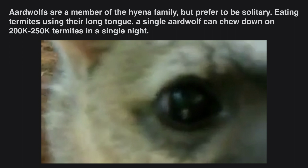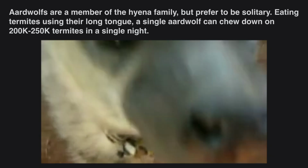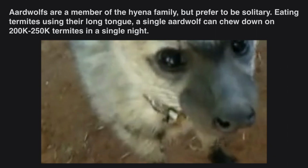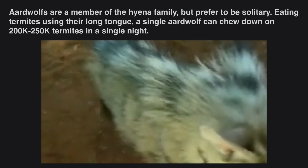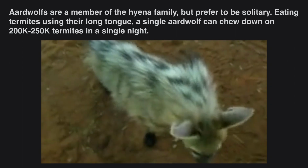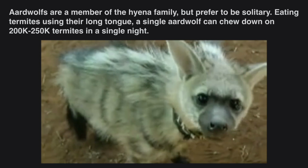Aardwolves are a member of the hyena family, but prefer to be solitary, eating termites using their long tongue. A single aardwolf can chew down on 250k termites in a single night.